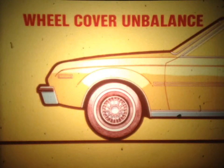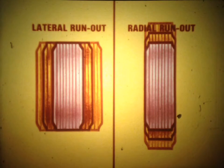Some wheel covers have cast ornamentation, and these additional masses can, in some cases, cause an unbalanced condition. If you suspect this problem, simply balance the wheel without the cover, install the cover, and recheck the balance. You might have to add additional weight. Another possible source of vibration is excessive wheel and tire runout.